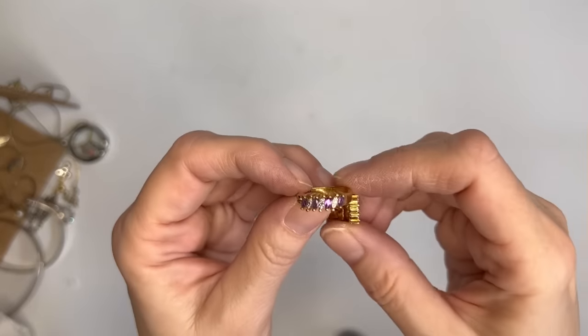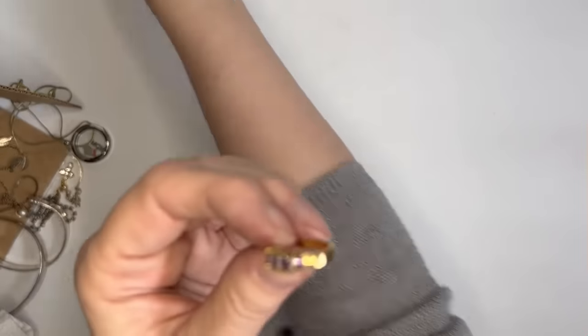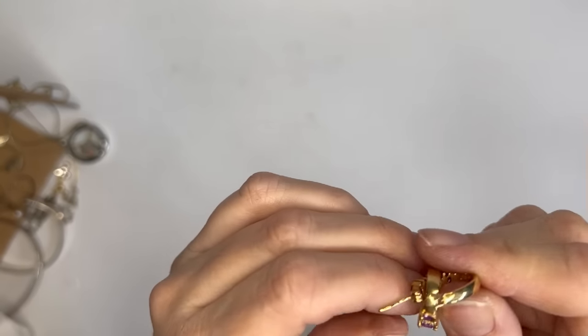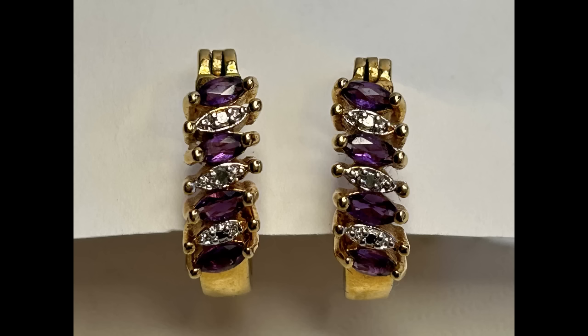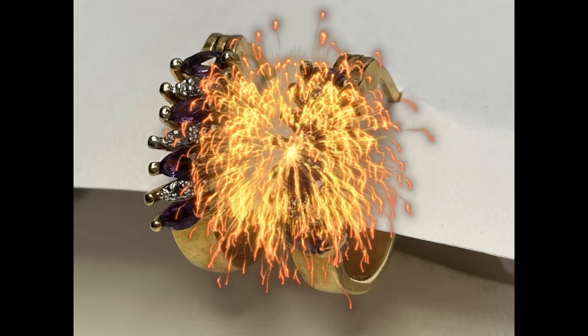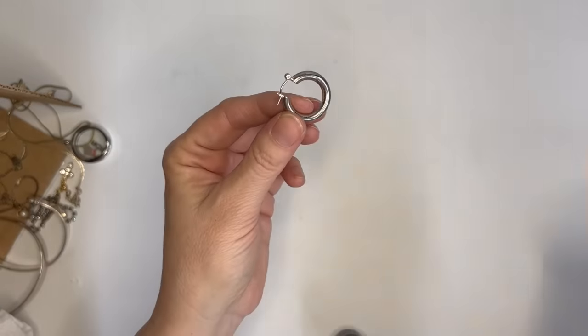I want to test these for sure. Oh, not that one. Where'd it go? The ones that I think tested 10K. I'm so glad I have the match on those. So I tested these with my new Presidium tester, and we have 10 karat gold, amethyst, and diamond earrings. Woohoo! Oh, this is the earring on that one.